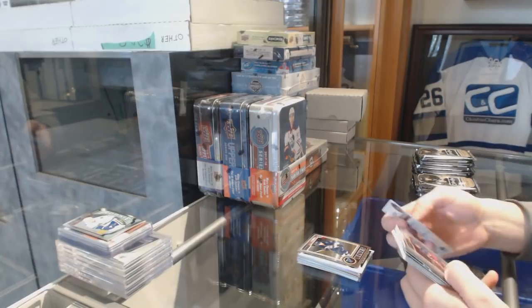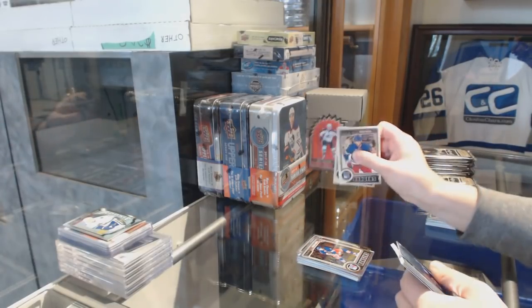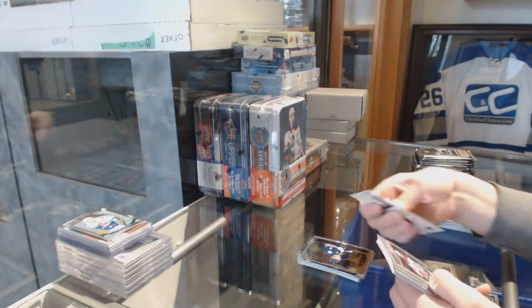Rookie of Ty Ratty for the Blues. Rookie of Kevin Hayes for the New York Rangers. Matt Duchene Platinum Superstars for the Avalanche. Retro of Dion Phaneuf for the Leafs.